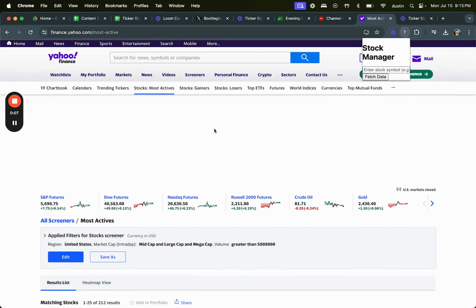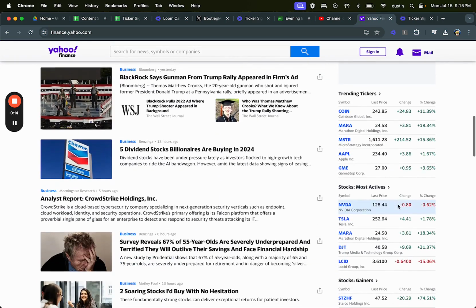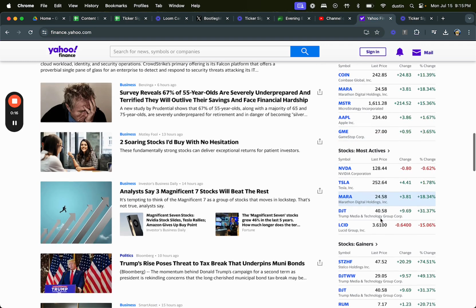First off, can I just say it's been a while, and secondly, I cannot stand the new redesign of Yahoo Finance. I do try to go back to the old version here. It's kind of nice to be able to go on the very side, I guess, if I want to be able to look at it that way.